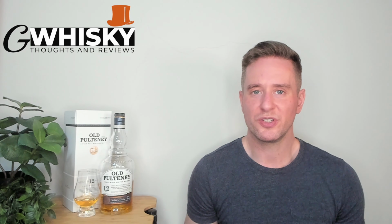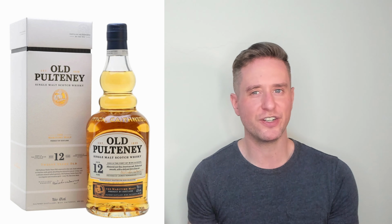For those of you who don't know the story, a few years back, Old Pulteney changed their core range around. They swapped out the old 17 for a 15-year-old, and they swapped out the old 21 for an 18-year-old. As far as the 12 goes, it kept its age statement, but they did slap a new label on it, and they definitely did change the formula.